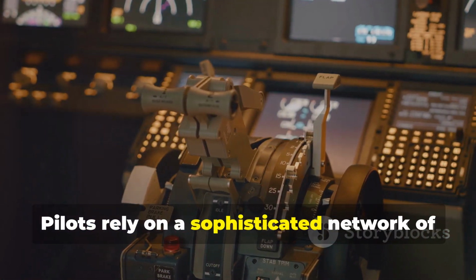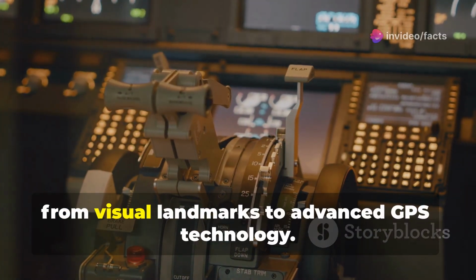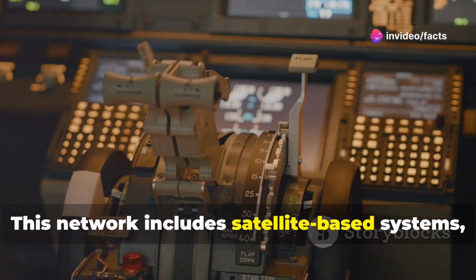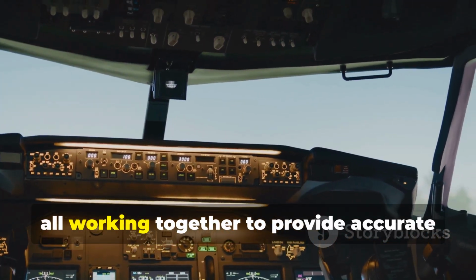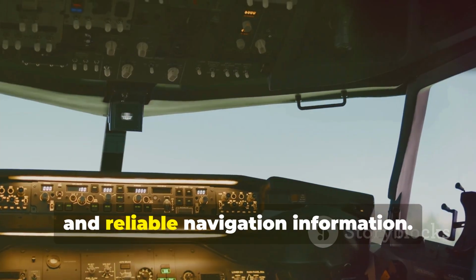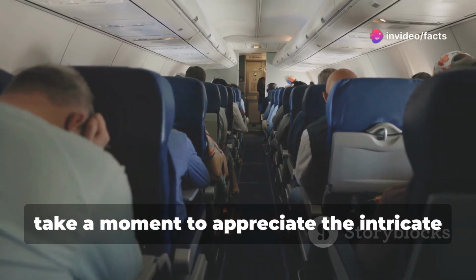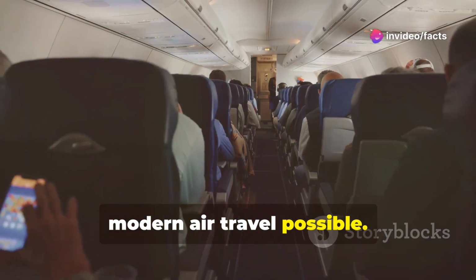Pilots rely on a sophisticated network of systems and procedures to navigate safely and efficiently, from visual landmarks to advanced GPS technology. This network includes satellite-based systems, ground-based aids, and onboard instruments, all working together to provide accurate and reliable navigation information. The next time you board a flight, take a moment to appreciate the intricate world of aerial navigation that makes modern air travel possible.